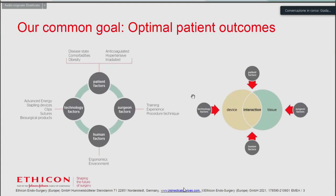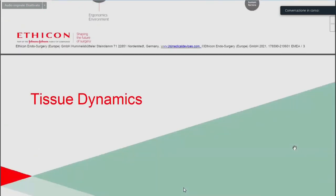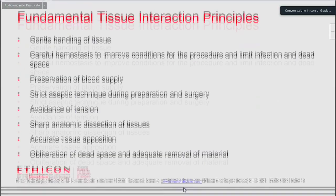So our common goal, as us as a company and you as surgeons, is to reach optimal patient outcomes that, you know, is affected by many factors. Patient factors, surgeon factors related to your training, experience and your ability with the new techniques, then human factors, and us as a company in the challenging position of launching on the market newer technology with a goal of having the interaction between you through the device and the living tissue easier and easier from launch to launch. So let's briefly take a look at the tissue dynamics.